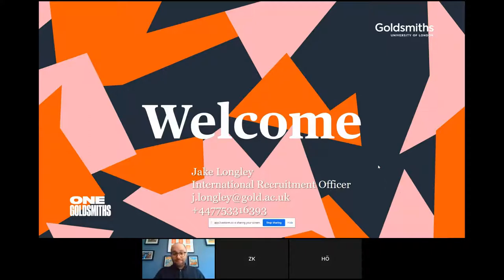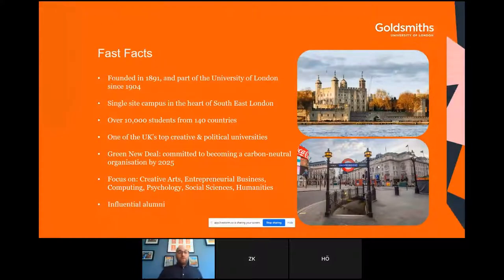But let's get started. So I've got some quick facts about Goldsmiths and London. Firstly, Goldsmiths was founded in 1891, and we've been part of the University of London since 1904. We're a single site campus in the heart of Southeast London. Quite a lot of universities in London have their campuses spread out across London, but all of our buildings, all the places you need to learn from, are all in one place in Southeast London. We have over 10,000 students from 140 countries around the world, and we're considered one of the UK's top creative and political universities. We're quite a forward-thinking university as well, and a good example of this is the Green New Deal that Goldsmiths has implemented, where we're committed to becoming a carbon neutral organization by 2025.